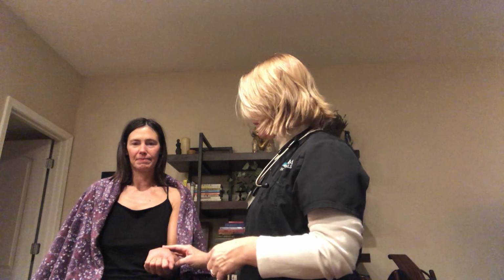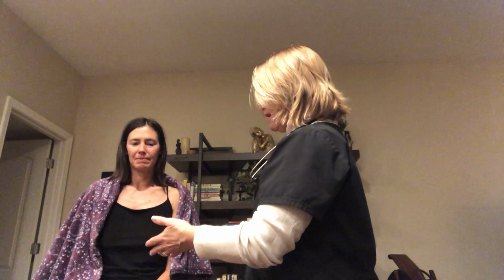But before I get started, I'm actually going to perform privacy precautions. So we'll draw a curtain. I will be washing my hands, so hygiene. And then again, the safety measures, like checking to make sure that I have the right patient, the right person here with the band. And if she was in a hospital bed, make sure the rails are up, etc.